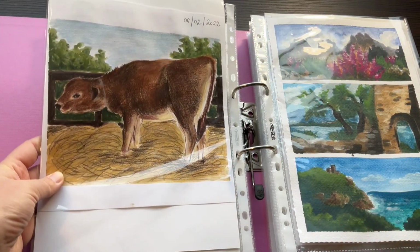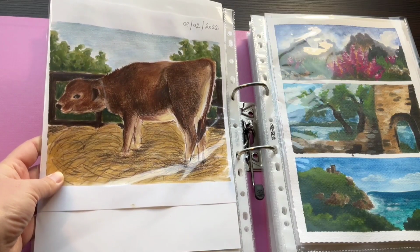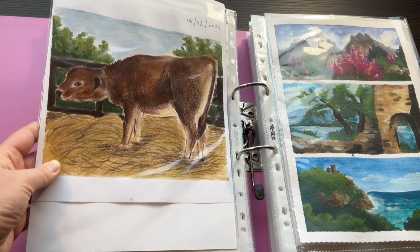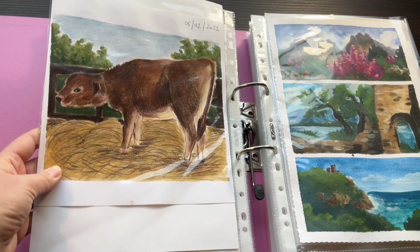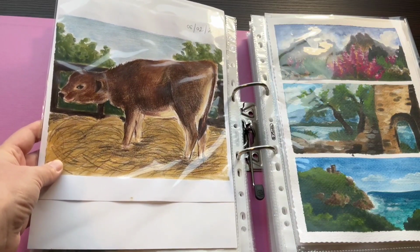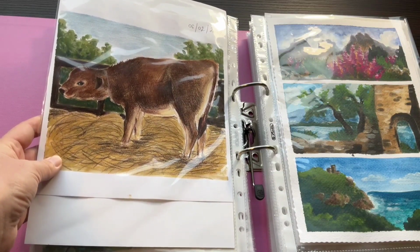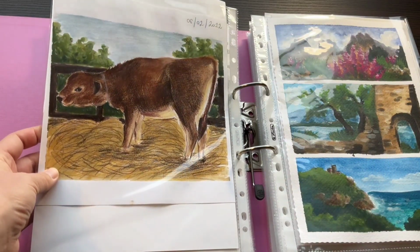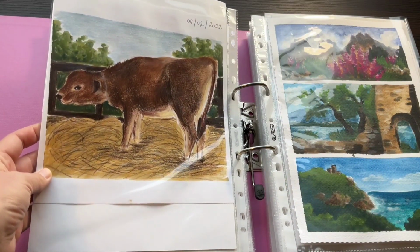This baby cow is another salvaged art from a Leuchtturm sketchbook that I had for a while. I didn't really enjoy the quality of the paper for painting because I really wanted to paint, and I believe that sketchbook was meant to be used with markers, but I'm not sure. Anyway, you will see that I have a couple of drawings taken out from that sketchbook as well.